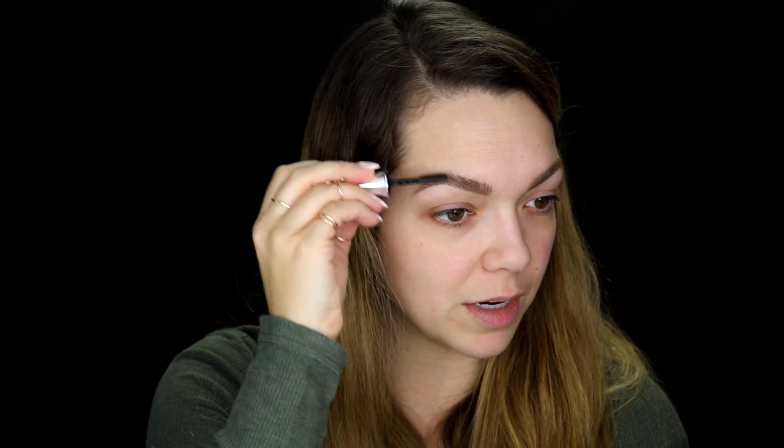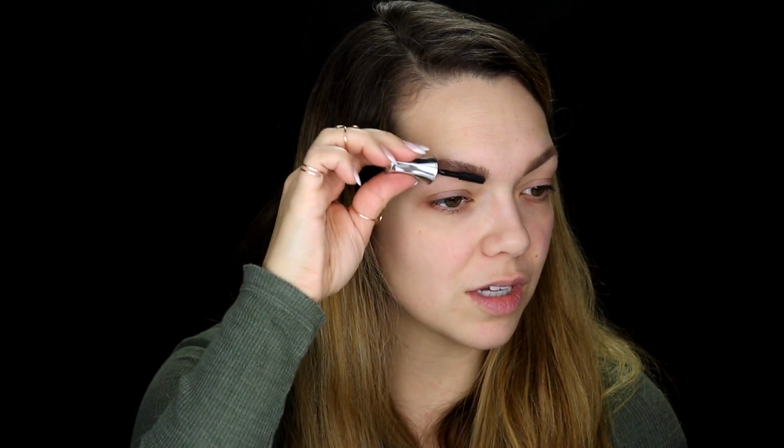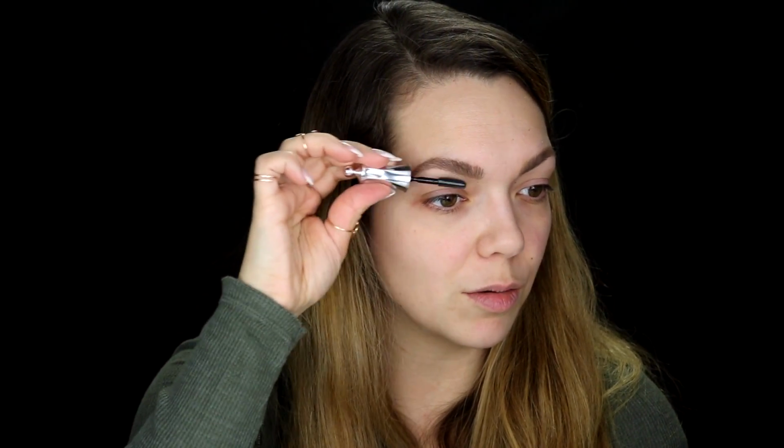Now, the benefit behind brow gel is a couple things. It lets you have control over where your brows sit, because you saw through the whole tutorial I was brushing my brows up and they never quite stayed there. Well, using a brow gel will keep your hairs in place, and it'll take away any dustiness or powderiness in your brow, and again, give you another layer of believability.